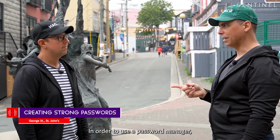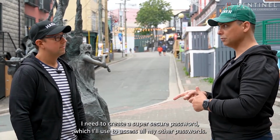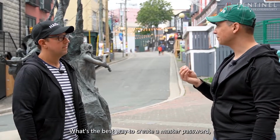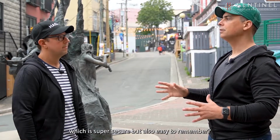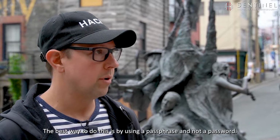In order to use a password manager, I need to create a super secure password, which I'll use to access all my other passwords. What's the best way to create a master password which is super secure, but also easy to remember? The best way to do this is by using a passphrase and not a password.